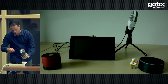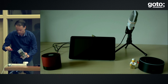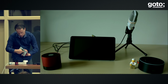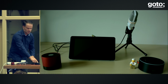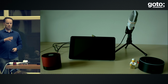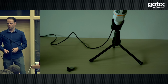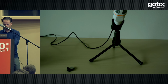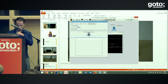So this is a Raspberry Pi at the back with a wireless dongle, a speaker, and by the way, this is not a wireless dongle, this is a USB microphone. So with this, I can basically replicate the device here, and I installed some open source software released by Amazon on top of it, and I can simply use it. You can use big mics, small mics, doesn't really matter. So let's see how it works.